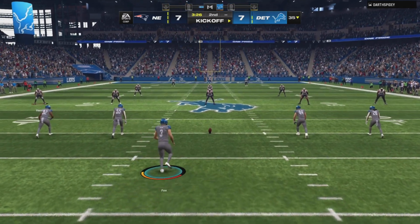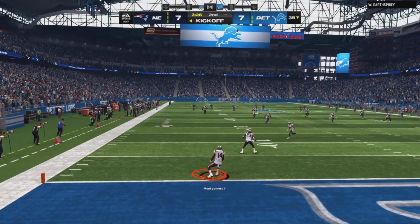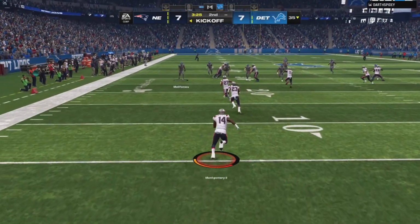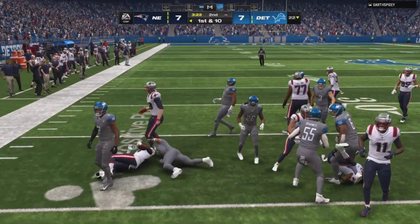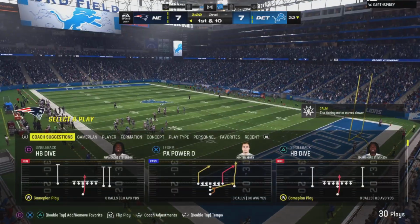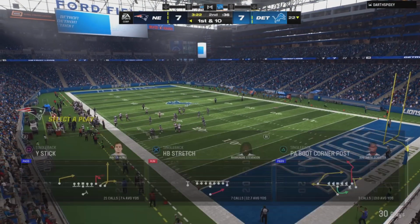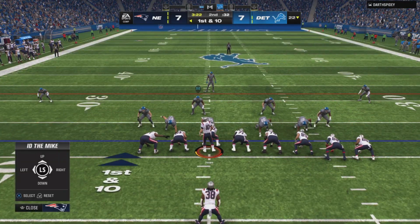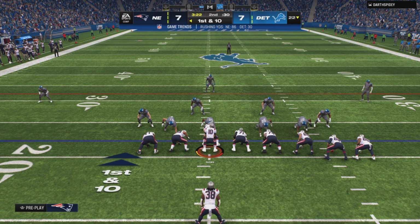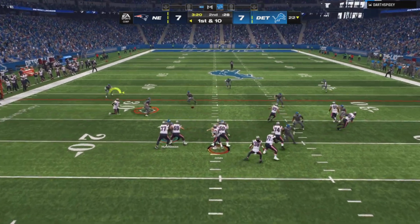So all even at 7 now as they kick it away. Here comes Montgomery now to return it. And he returns this to the 22. New England with a first down as they begin the drive. This drive here beginning probably with a pair of motivated groups. Remember, the offense scored a touchdown on their last time out.